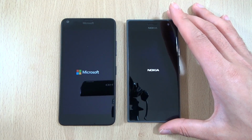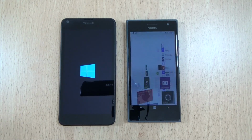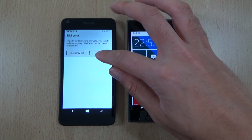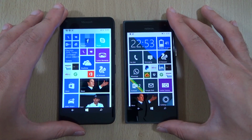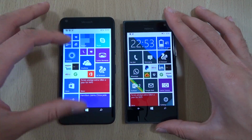I do think that they need a little jingle when they're starting up, because it's a bit lifeless here. Give it some character. Wow, you can see here straight away the 735 was very quick there to get into the device. And we are rocking a white background here on both of them, which is quite refreshing.